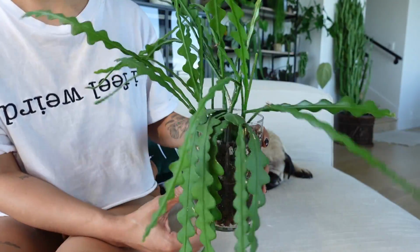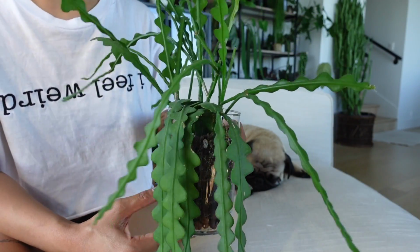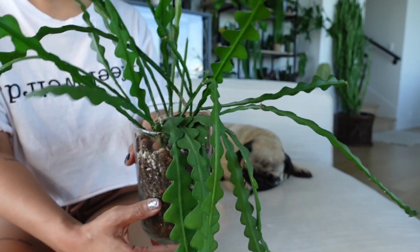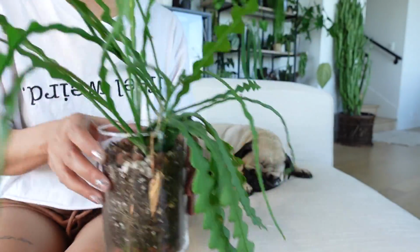So I have this one in my bedroom. It often gets direct south-facing light, and I think it likes it. It doesn't require high humidity or anything. It's a perfect house plant to just stick wherever. But yeah, this one is super duper easy.